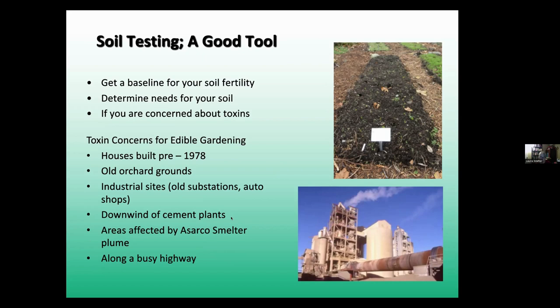Old substation sites, industrial sites. Was it an auto shop? Was there a lot of gasoline spilled? Orchards could have had pesticides sprayed on them, and some of them used to have arsenic in them. And then houses that were built before 1978 could have had lead paint. So some of the older homes, the paint chips off and gets into the soil, and there's still lead in the soil. If you're along a busy highway, you could be getting pollutants from cars. There's just different ways in urban areas that we are affected by this, and things to think about. We do recommend raised beds for that reason, for vegetable gardens, then you can control what's going into them.